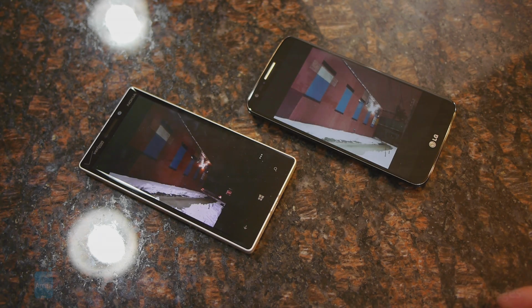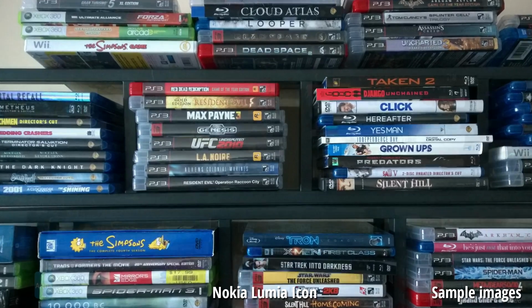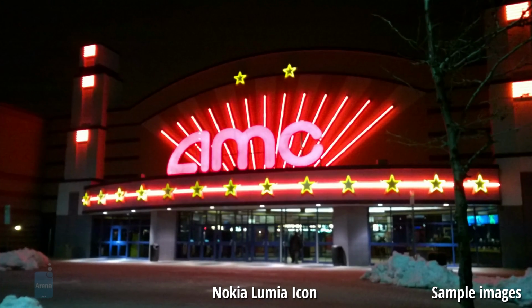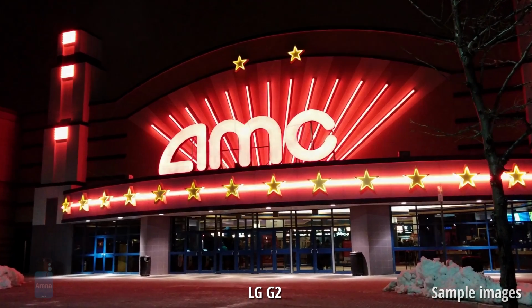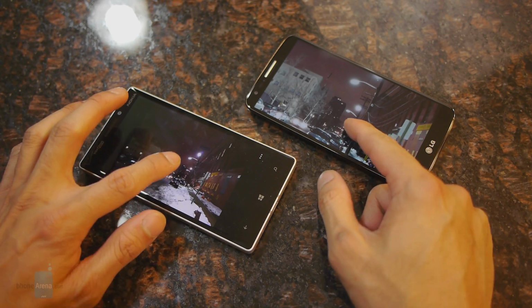Under lower lighting situations, we notice that the G2's photos are just a smidgen brighter, but not by much. But it comes at the expense of having softer looking details that look a little bit more subdued. Whereas with the Lumia Icon, it's just minutely better, but it's more prone to blurring due to the fact that it has a longer exposure time.